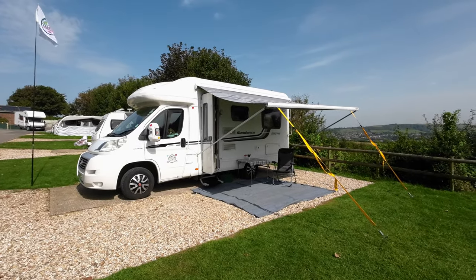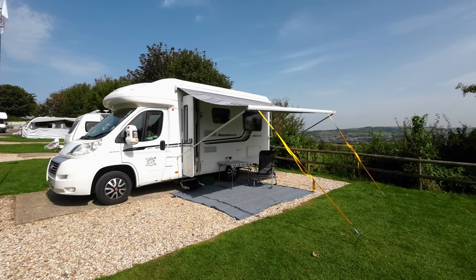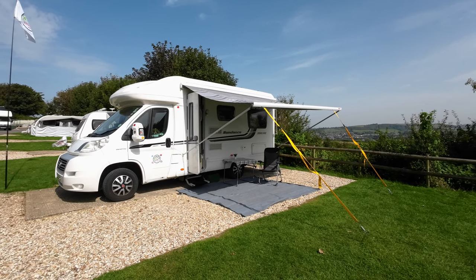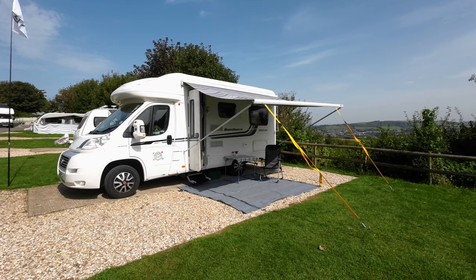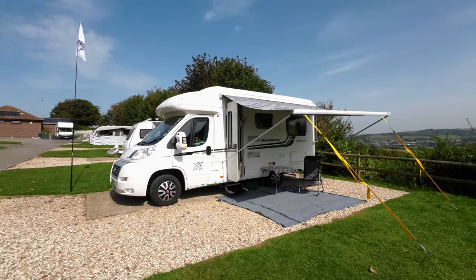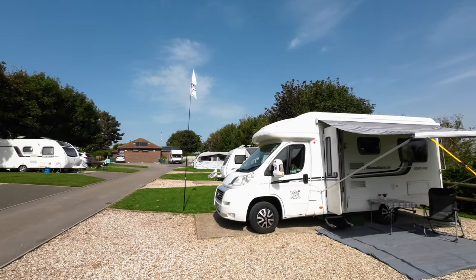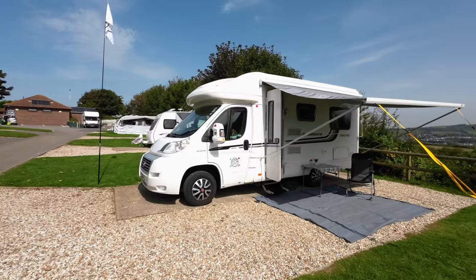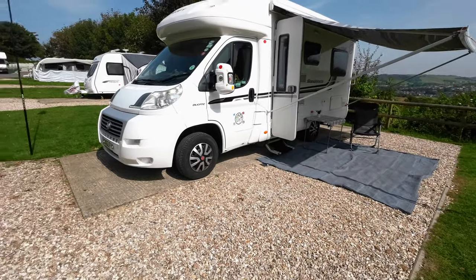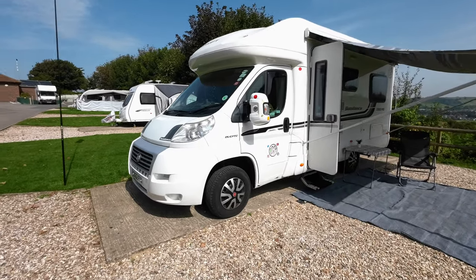Right, welcome back everybody. As you can see, we're all set up now at Highlands End at West Bay. We've got the canopy out today, lovely day. We've got the mat out, a chair, a table to dine at, and the Motorhome in Fun flag out. So we'll just take you for a walk around the pitch, guys. This is gravel with a hard stand in, so perfectly level, no levelers needed.